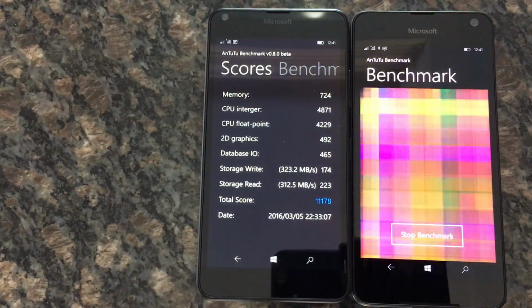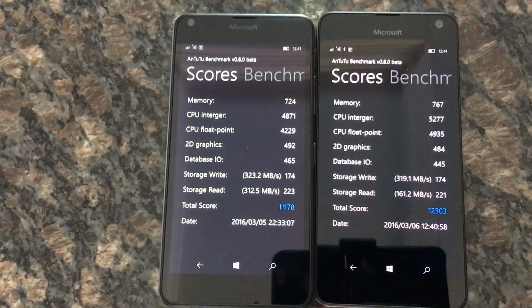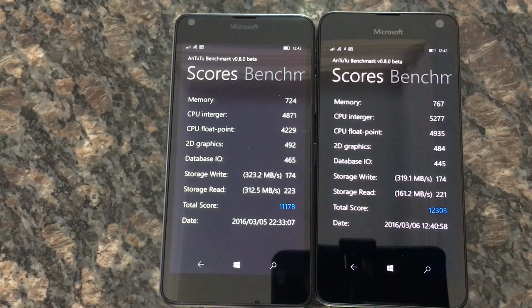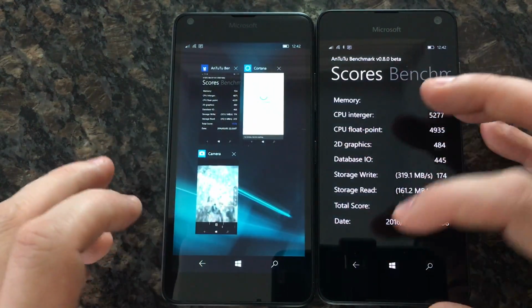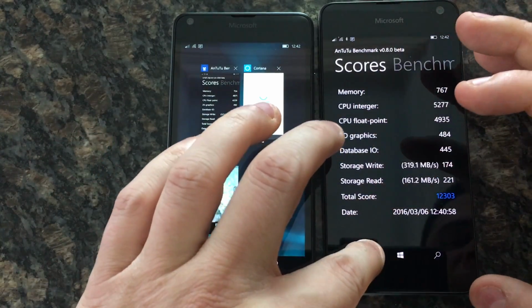And Antutu does have a new app. A lot of people complained about the Snapdragon 212 in this phone. They said it was a downgrade, but as we can see here, it's really better according to this benchmark. I have been using this phone, and I find it to be fantastic, super fast, and just everything is really snappy.